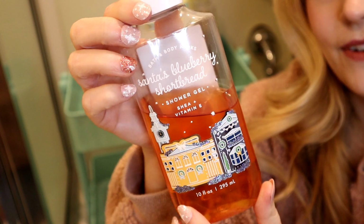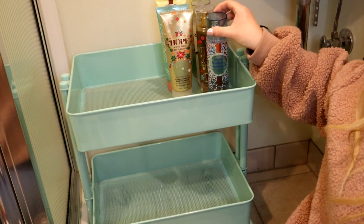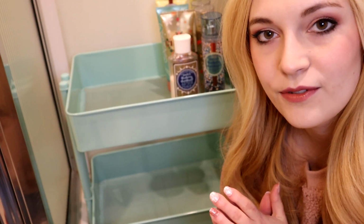I just love the snowy village. I love this packaging as well. So there is the body wash too. So those are my older fragrances. Now I have a couple of releases from this year that I'm also going to add. You can probably guess what they're going to be because they are very winter but not necessarily Christmas themed.